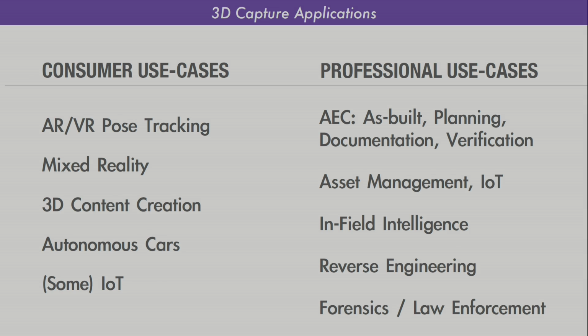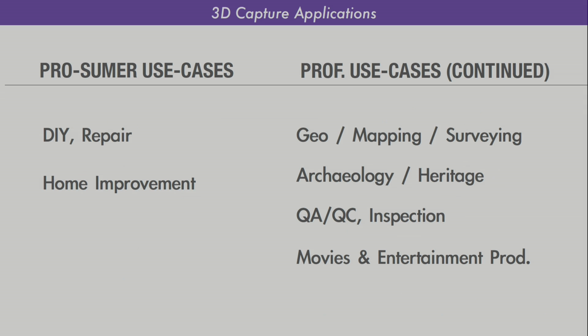There are people who want to use 3D reconstruction in the field to gain intelligence in the field, to make more accurate quotes, or to provide measurements to a customer, or all sorts of things. There's reverse engineering, forensics, law enforcement using it for crime scene reconstruction, and so on and so on. So lots of professional use cases.